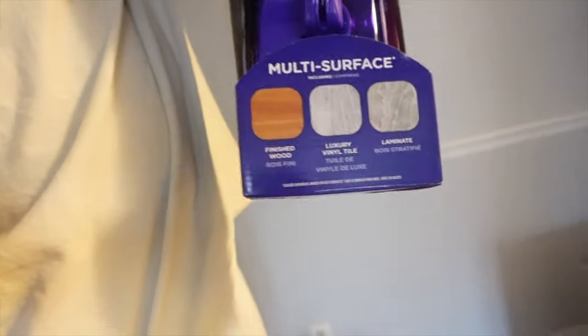Got a Swiffer WetJet. It's multi-surface, but it's mainly for different kinds of wood surfaces, like real wood or vinyl wood. I think these floors are vinyl wood floors because they're very slick. Like, I could slip and fall. My whole apartment is wood. Like, there's no carpet in here. And in the kitchen is tile.